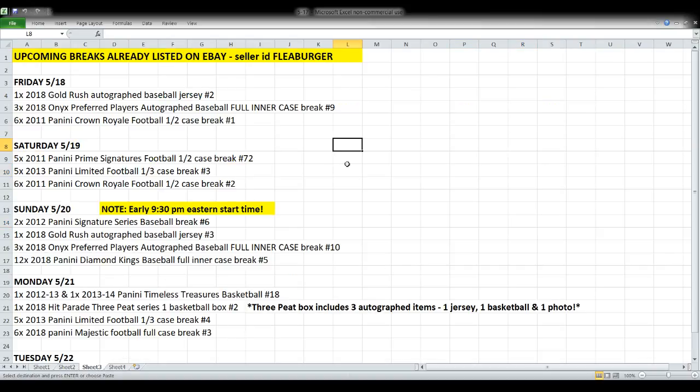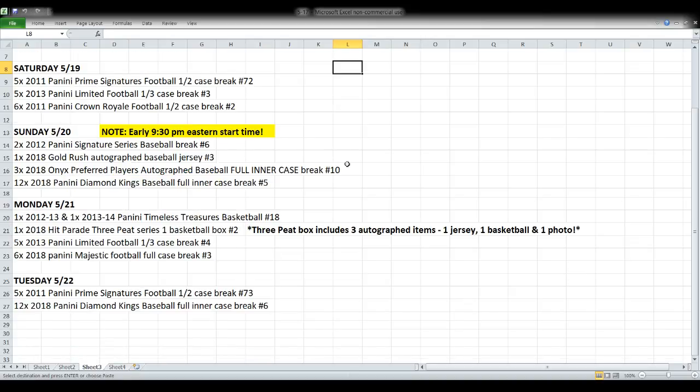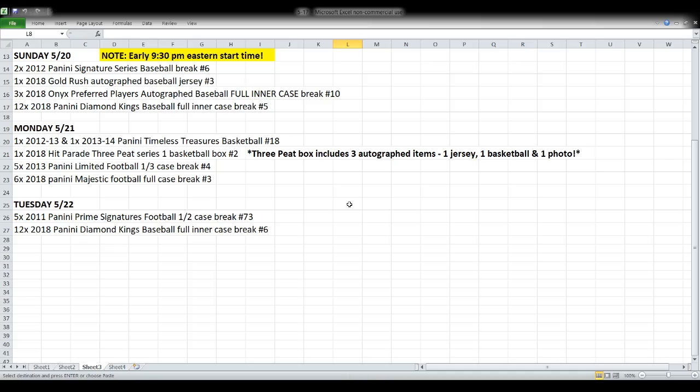And then once again, coming up in the days ahead, tomorrow night, autographed baseball jersey, the Gold Rush, the Onyx Preferred Players case of autographed baseballs, and some 2011 Crown Royal. That's going to be fun to open. Saturday, Blast from the Past, 11 Prime Signatures, 13 Limited, 11 Crown Royal. Sunday, note we are starting at 9:30 instead of our normal 10 o'clock time. We'll do some 2012 Signature Series Baseball, another autographed jersey, another case of Onyx Preferred autographed baseballs, and a full 12-box case of Diamond Kings.